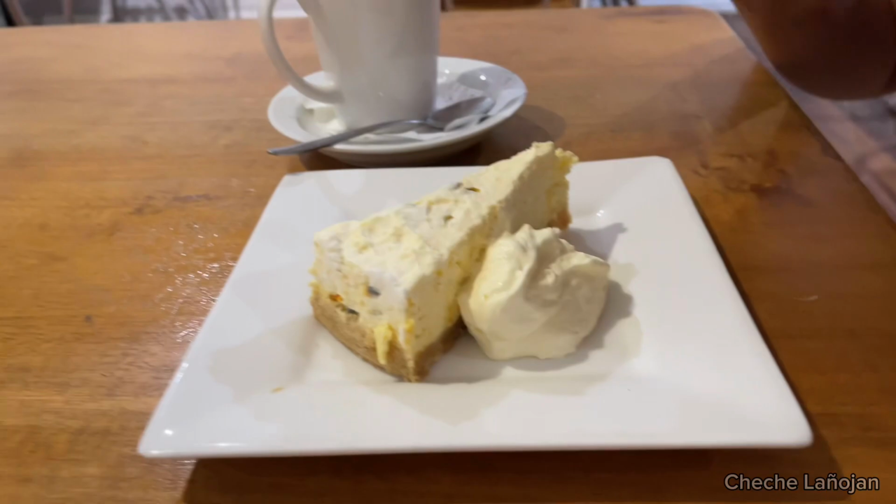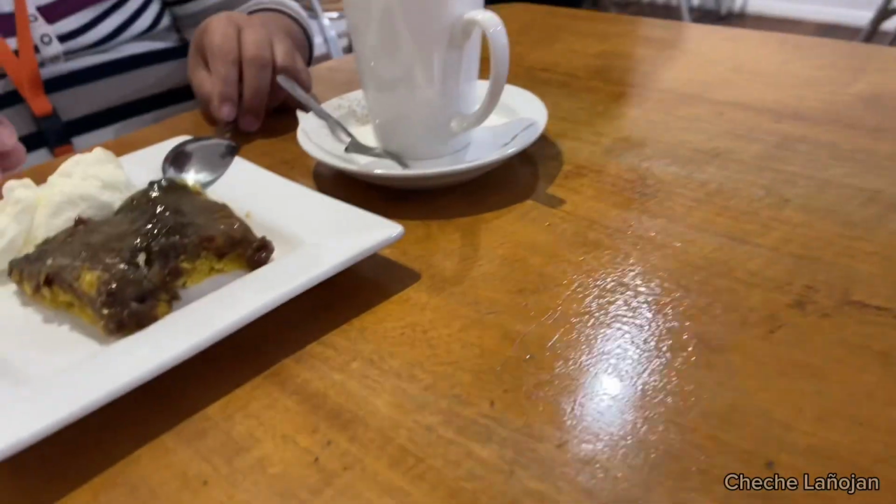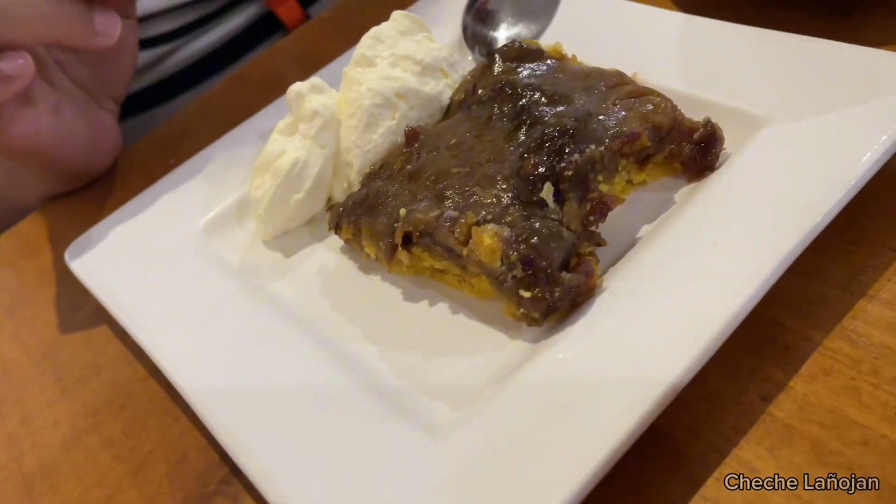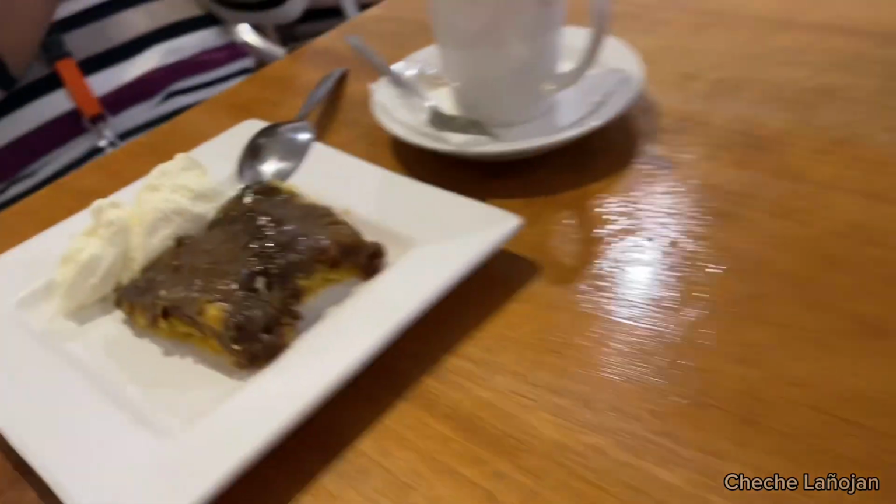Passion fruit cake. Passion fruit. Because she's so passionate. Thank you. And what's yours? It's a date and custard. Date and custard because we're on a date.